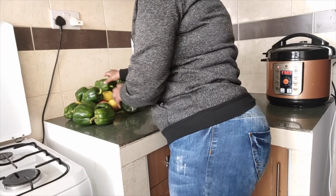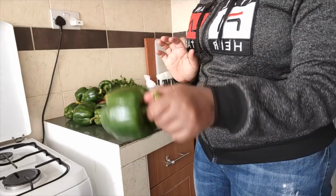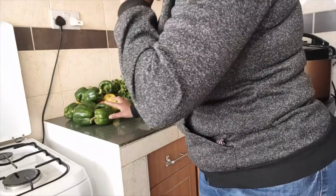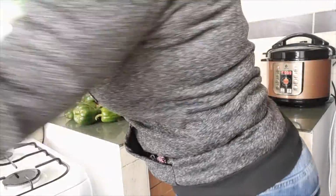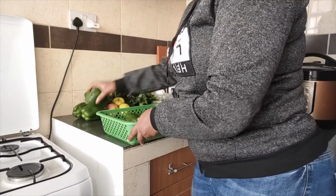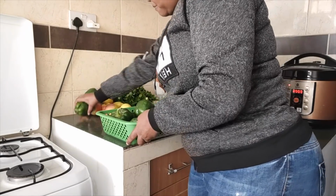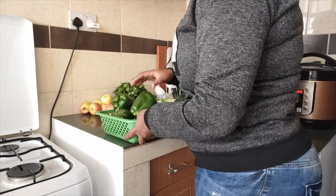I will show you how I store my ho-ho. And after 3 weeks, they will be as fresh as they are now. So let me remove these ones from here even before we can store them in the fridge so that we can have enough space for the rest of the items.